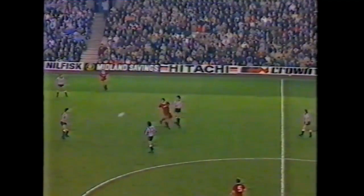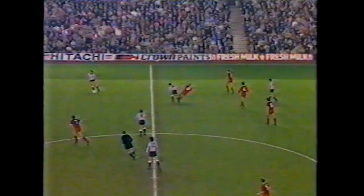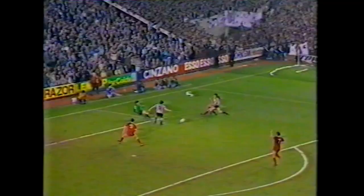An incessant barrage of noise from the Newcastle fans away to our left. Here's Wharton. Can the team respond? That's the big question. But responding for Liverpool is Johnston. Trying to get round his man, he did, and Rush, 2-0. It's so easy, Liverpool style.